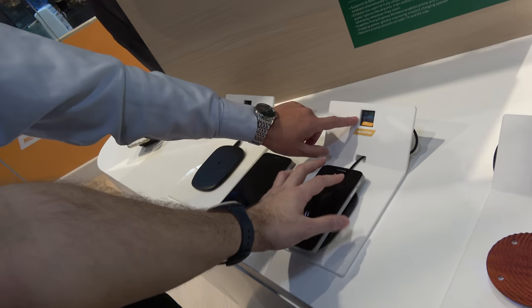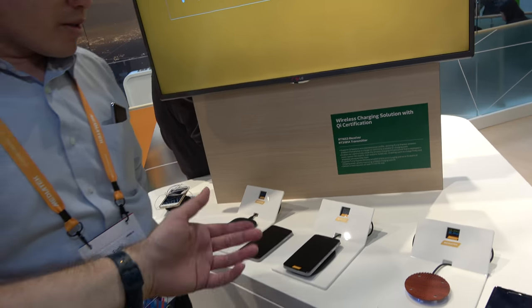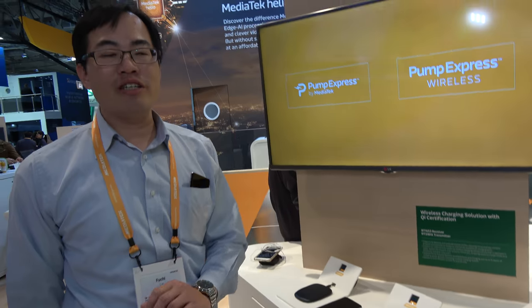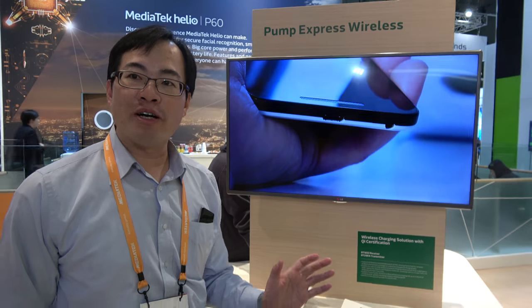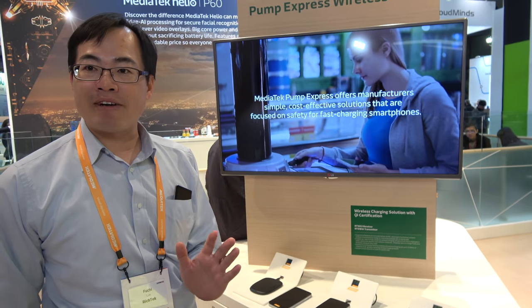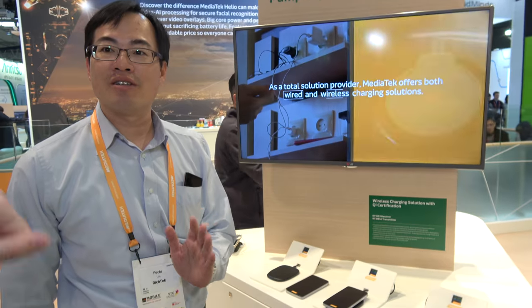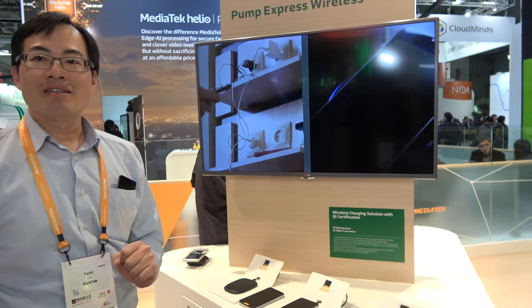So if it's a 4,000 milliamp hour battery, how long will it take to charge? In general, it depends on the phone, but it's around 2.5 hours to 3 hours for the whole charge. The charge speed is similar to wire, almost similar. Similar to a USB Type-C? Yeah, USB Type-C. Oh, okay, cool.